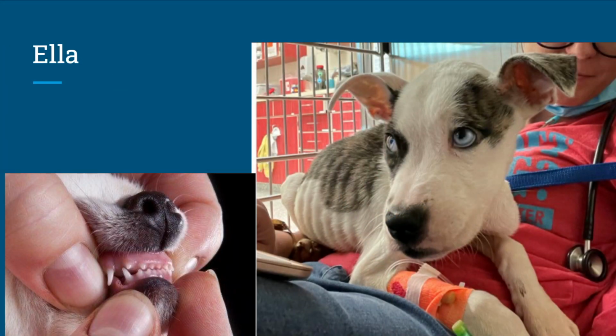All right, and then this is Miss Ella. She, strangely enough, was also found in a dumpster in Lakewood. She's a juvenile dog. She had all of her deciduous teeth. I aged her around 8 to 10 weeks of age.